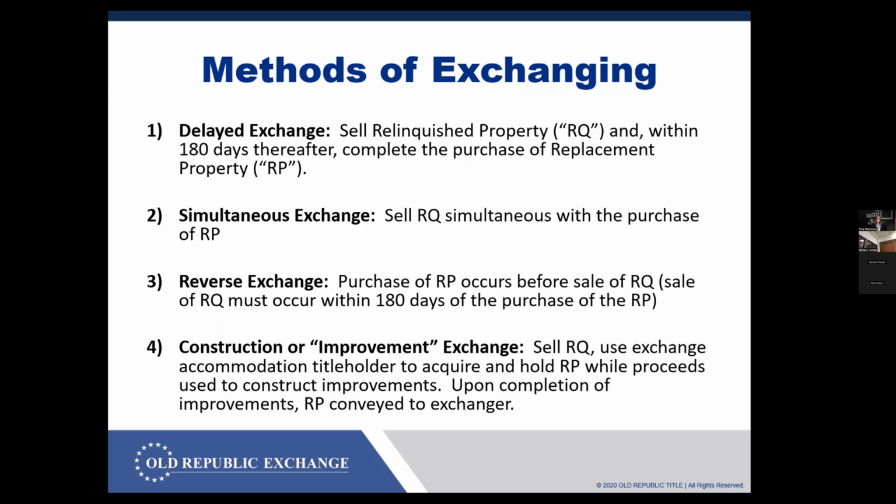And you'll see this across the board with qualified intermediaries. Roughly, a fee for a delayed or simultaneous is around $1,500 to $2,200. A reverse exchange starts at $8,500. And you'll have multiple closing costs as we are required then to convey title back to the taxpayer. So there's two closings. Having said that, depending on what your capital gains tax looks like, it still may be worthwhile. Then there's the construction or improvement exchange.